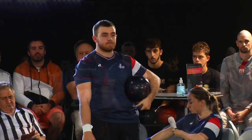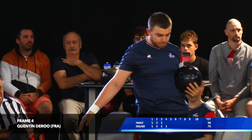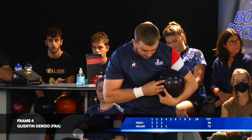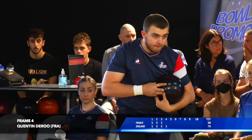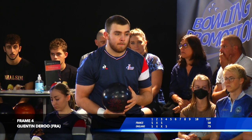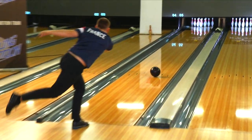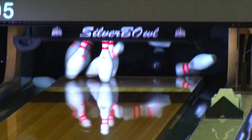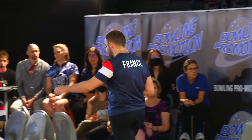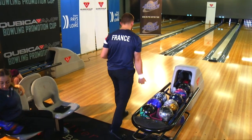And we'll move back over to Quentin. After we saw a spare by the French team, which we didn't show you, we'll see if Quentin can come back up and get the strike train rolling for France once again. He went high in his last shot. Let's see what he does here. He gets it out to the right a little bit, won't make the corner, and he leaves the same 2-8 spare that Sarah left in the first frame.